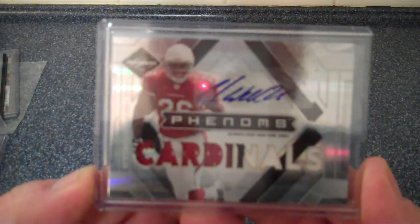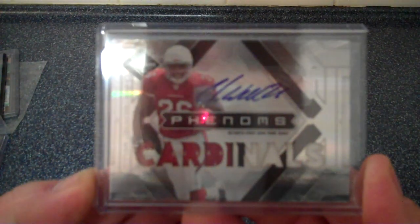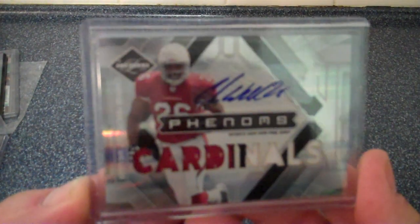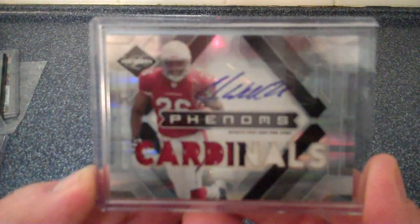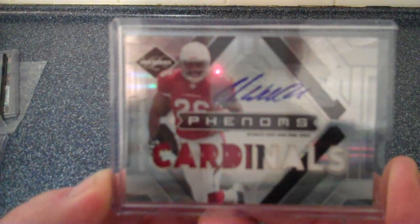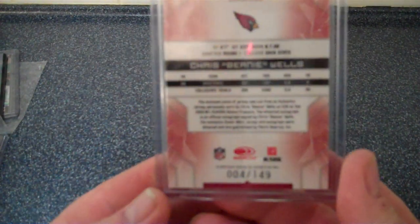Robo44. There's that. Another eBay purchase that I got for the set I'm doing. Guys, if you didn't know, I'm doing the Leaf Limited Phenoms rookie set. I picked up this Beanie Wells. I've been watching this card forever. It was buy it now for $39.99. Free shipping. Took the guy a while to get it to me, but that's all right.